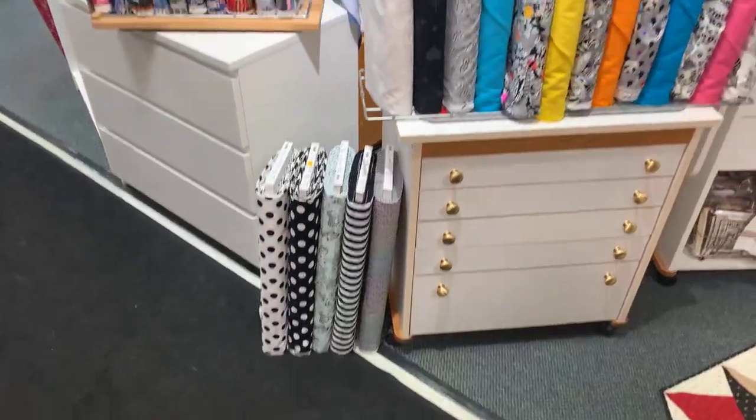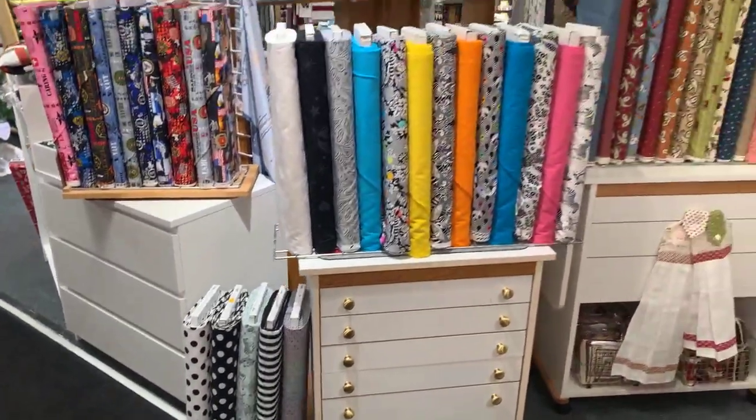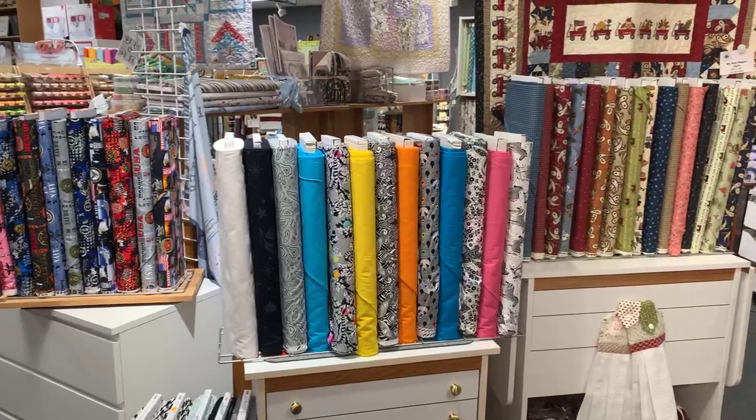And then the little hexies. Those hexies have been very popular. We've ordered and reordered those.